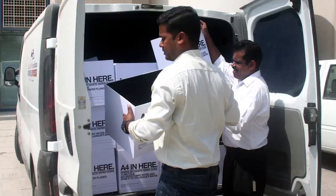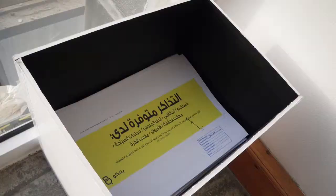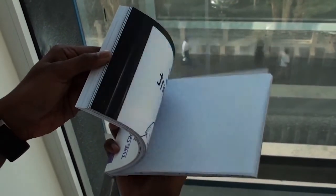If one person can make a big difference, imagine what will happen if thousands of employees every day recycle the papers and put them in those boxes. Boxes were placed around the Batelco office. All used and printed paper was collected here. The paper was cut into A5 size and bound into notepads to write on the blank side.